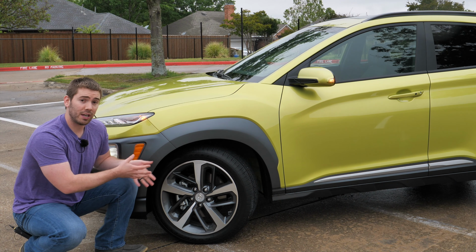This mirror is heated, has a turn signal indicator, has blind spot indicators. You've got body color door handles, the smart key system. You've got roof rails up here so you can put some crossbars and haul some stuff if you want. And dimensionally, the Kona is 164 inches long, so it's a really small vehicle. Very easy to park, easy to maneuver, a great city vehicle.